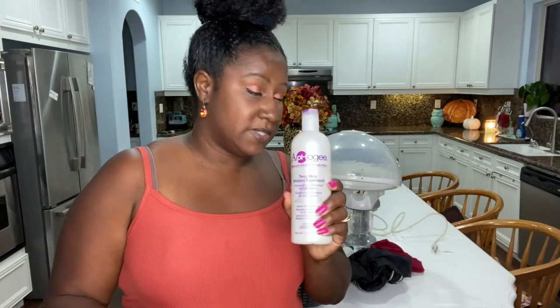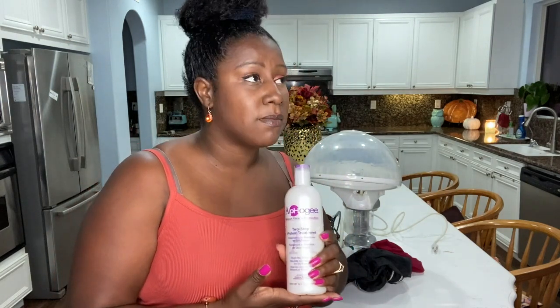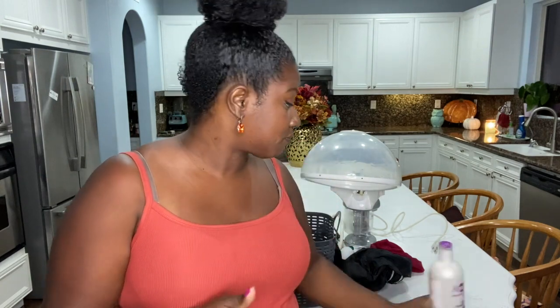I ain't with it, okay? So I am natural, and so I need to make sure my protein and all that stuff stays where it's supposed to. So this is what I use. This is my number one. If I had to just buy one hair product for treatments, this is what I would buy, okay? Now, the second thing I would buy is the Glover's Mane regular scalp and head treatment.